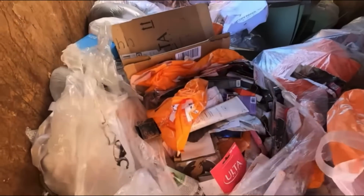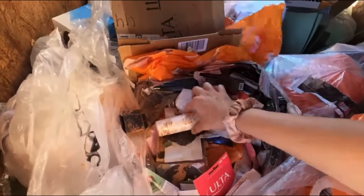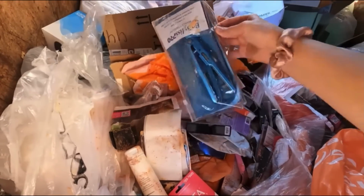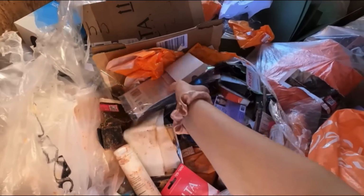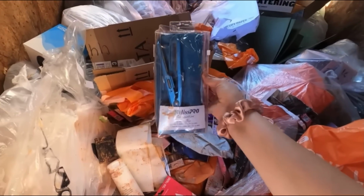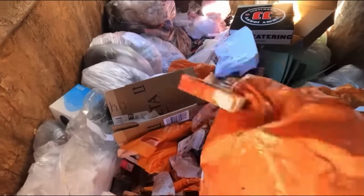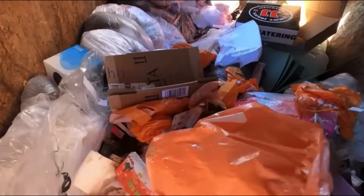I don't have any gloves with me, so I'm just kind of digging with my hands, but I see this, which they didn't cut. And then this, which is so cute. It's a little baby straightening iron. I don't know if they cut it. Fingers crossed on that one. I'm using a bag to dig, but I can feel this is in here. Hopefully they didn't destroy it.